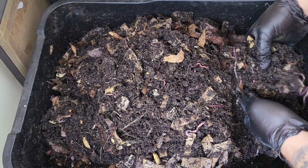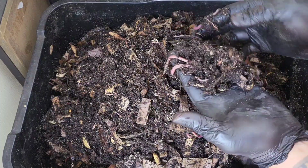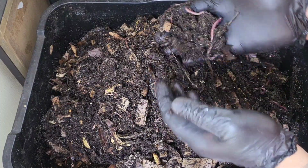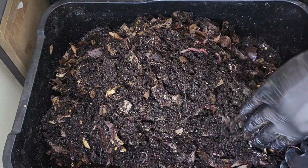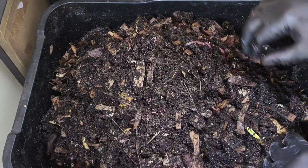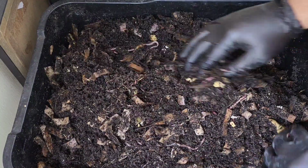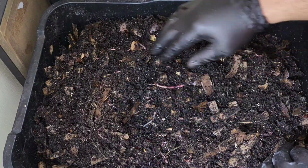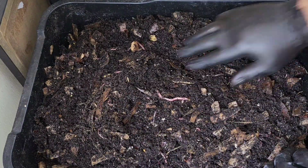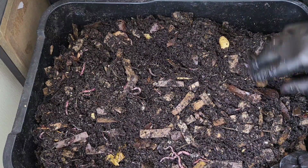Oh my god, look at these. So many worms. These guys are super happy. And they're eating.